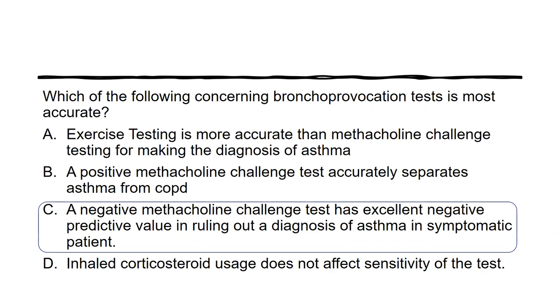Hey, Sam got it. All right, we'll go over this.